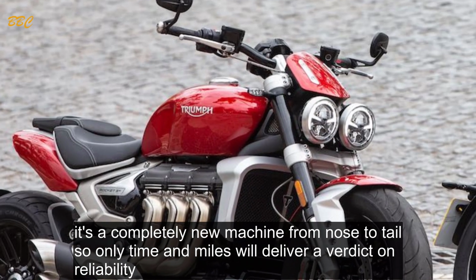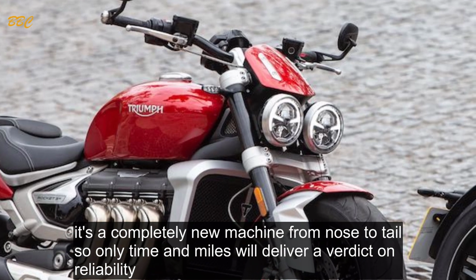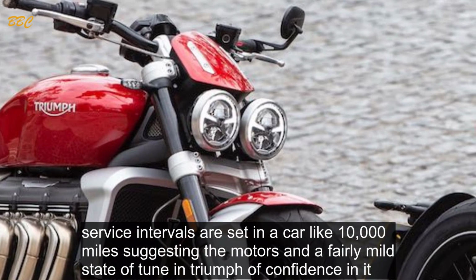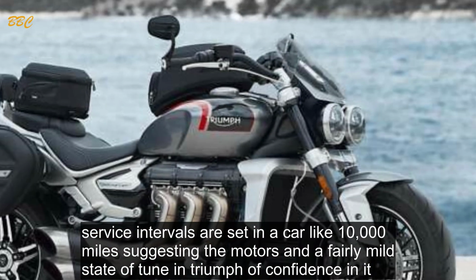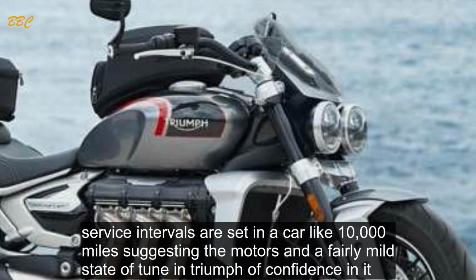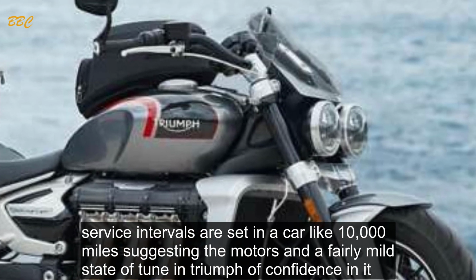It's a completely new machine from nose to tail, so only time and miles will deliver a verdict on reliability. Service intervals are set at a car-like 10,000 miles, suggesting the motor is in a fairly mild state of tune and Triumph have confidence in it.